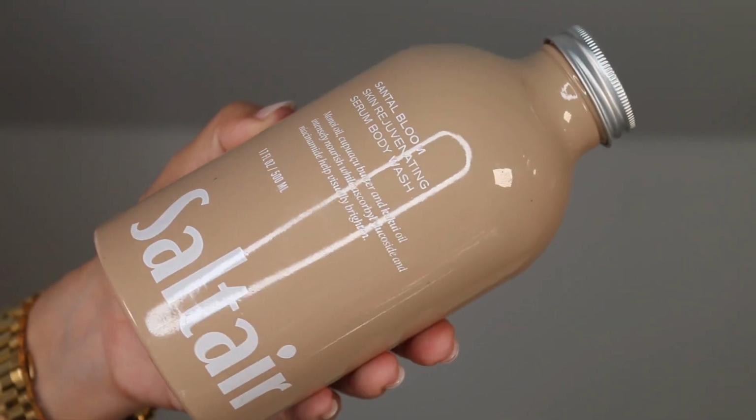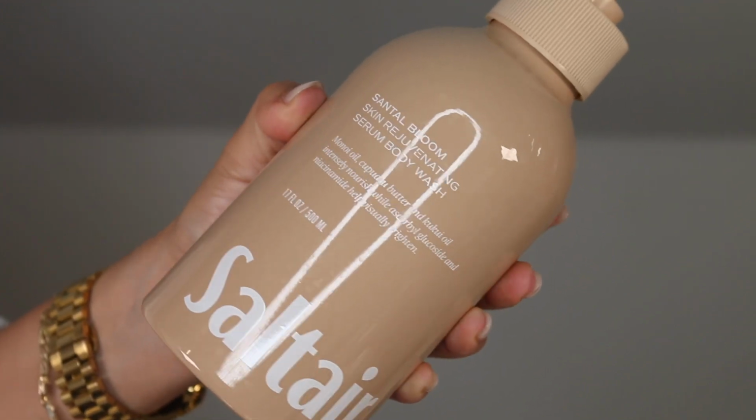And I did go over another unit of this in my last empties video, but I emptied another unit of the Salt Air Santal Bloom Rejuvenating Serum Body Wash. I love the smell of this, and I replaced it with another unit of the Santal Bloom Skin Rejuvenating Serum Body Wash. Please ignore our pump here. I buy the unit without the pump so that they don't have to send a new pump over, so I just replace it. But I love the scent. I'm a Santal Bloom kind of gal right now. I like how it lathers over the skin. My boyfriend just doesn't like the lather, but we're still using it. And I guess we go through this so fast because we both use it.